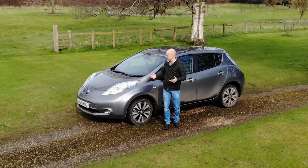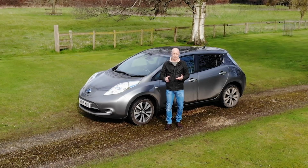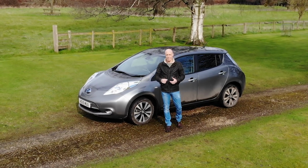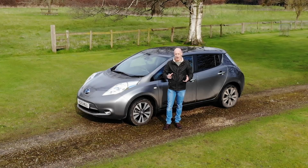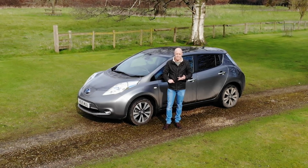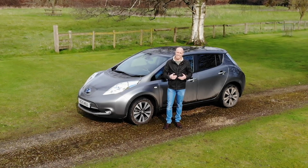So let's start with the basics. The car itself. All the cars are a little bit different, and this is where the initial confusion comes, because they've all got different plugs, they all work in different ways. You've probably heard a number of different names for plugs, things like CHAdeMO, CCS, Type 1, Type 2. At the end of the day, they're just plugs.